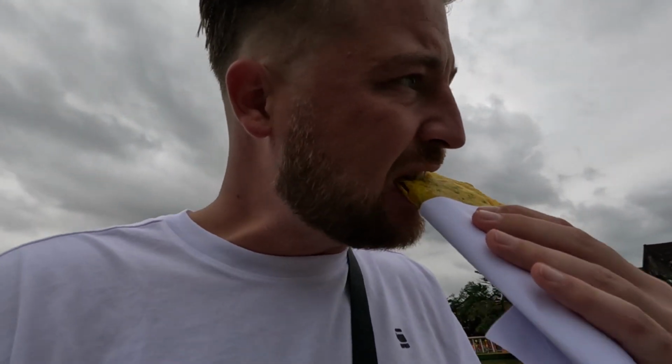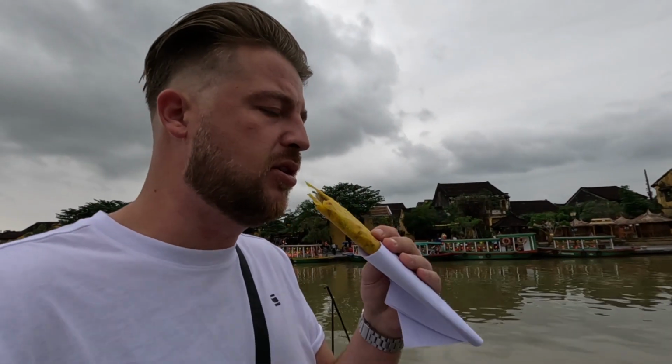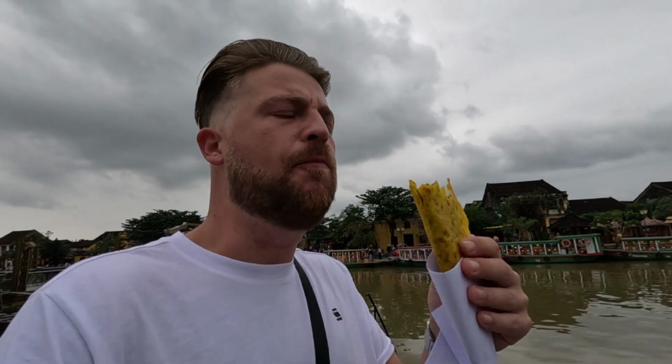So we've got the Vietnamese pizza. Let's give it a go. It's exceptionally hot. It's good. I don't know if this is a good example because this is right in the tourist bit, so I'm not sure if it's a good example of what it is. Very good. It tastes like fast food. It tastes perfect after a night out or something.